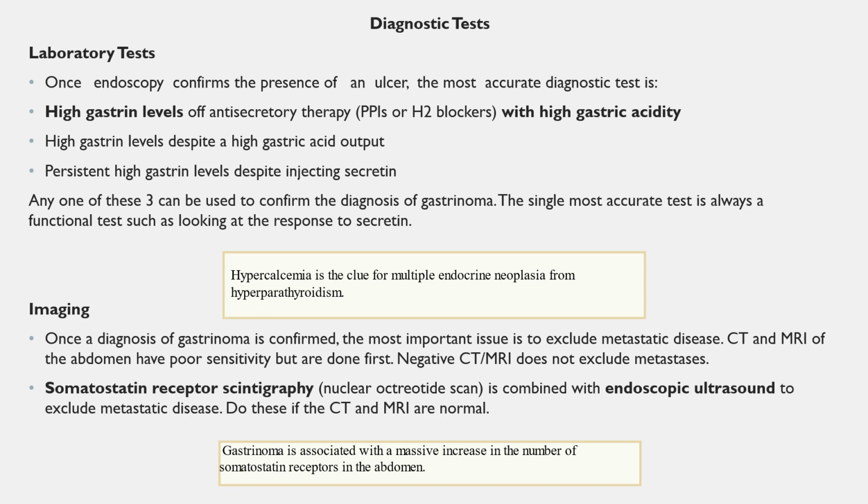The imaging studies for this type of clinical situation: once the diagnosis of gastrinoma is confirmed, we need to exclude metastatic disease. CT and MRI of the abdomen have a poor sensitivity, but need to be done. A negative CT or MRI does not exclude metastasis.